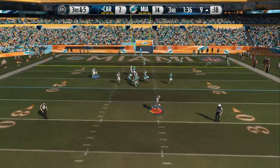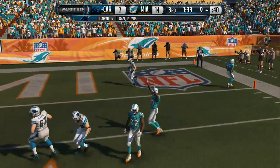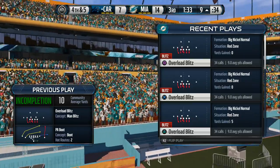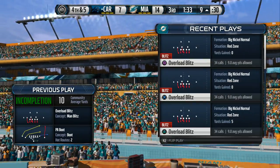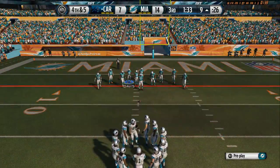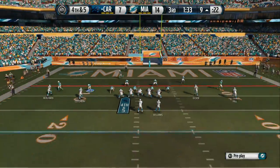Gets away from pressure. Risky throw in the double coverage there, but this will go incomplete. On third downs, the defense knows in most situations it's going to be a pass, and let's give some credit to the defensive front. They pressure the QB, and they force the incompletion. The offense is back on the field here for this 4th and 5 play. Nickel formation for the defense here.